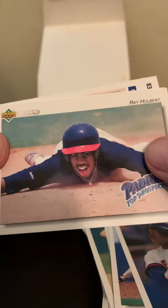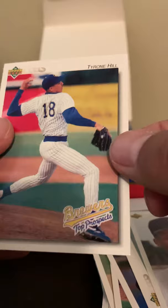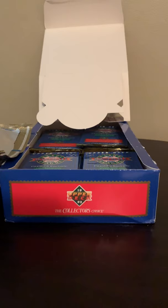Yeah. Rob Nettigan. Ray McDavid, Sean Walker, and Tyrone Hill. Oh, that guy. White guy named. Oh, no, he's not white. Sorry. That was a white guy named Tyrone. I'm saying that's unprecedented, but I know plenty of Tyrones personally. None of them are white.